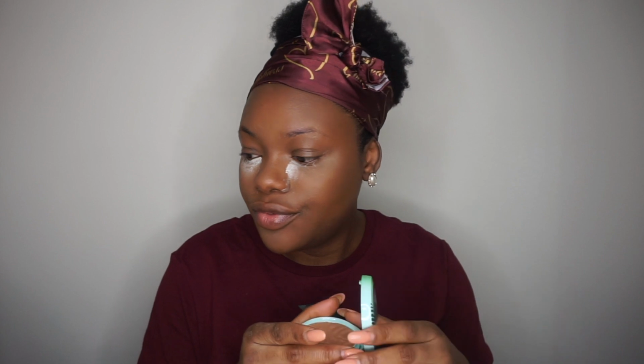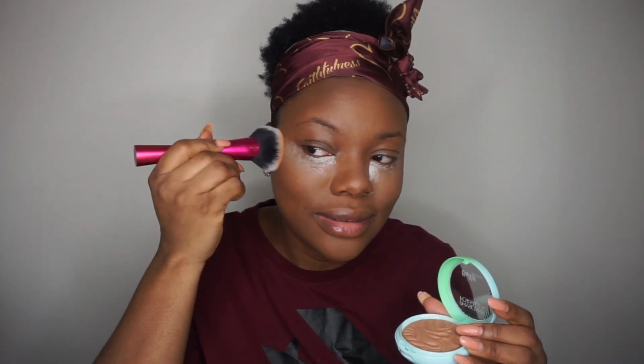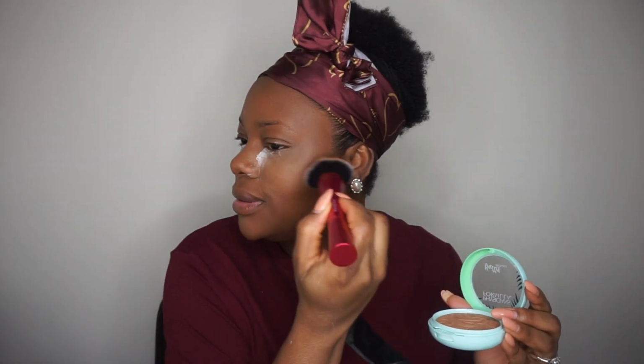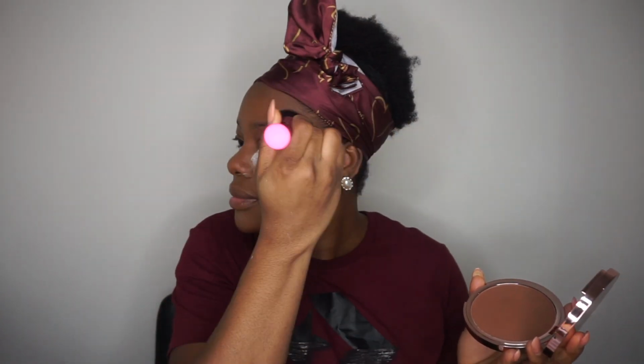Physician Formula bronzer, the shade Descent. I'm going to take that. I'm going to just apply this lightly on my face. This is not showing up. Oh, it smells so good though. Oh, it looks like a face powder on me. This is not working. Anyway, I'm going to take the Makeup Revolution bronzer. I'm going to take a little bit of that, dust it, and use this to give myself life.